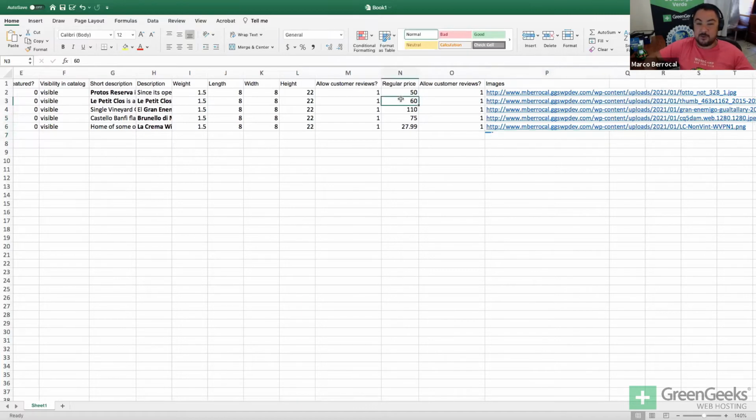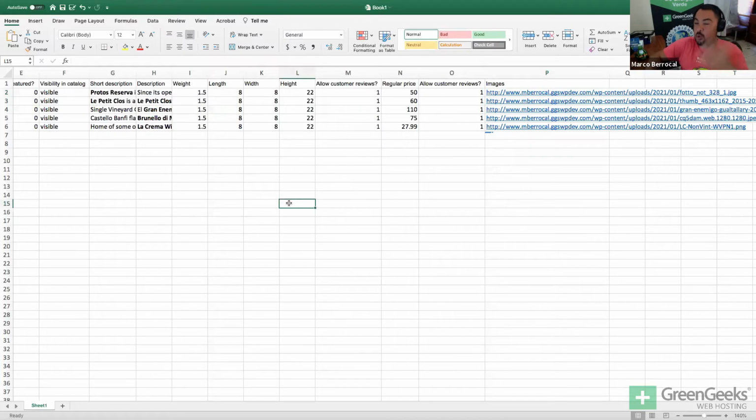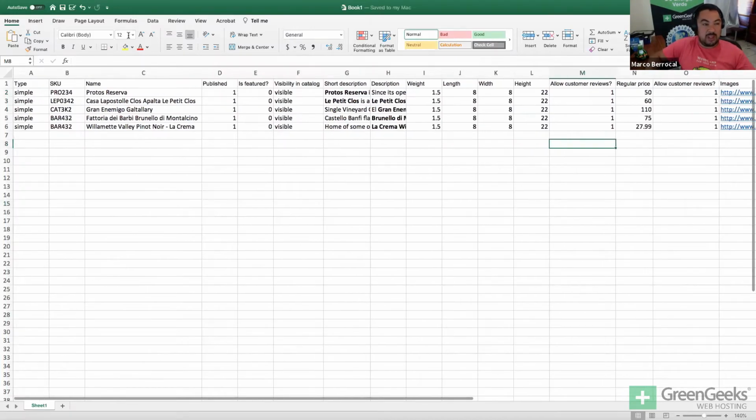Like I said, if you select multiple images here and you separate them by comma, say for example this, and then you go ahead and add, I don't know, 2. What this is going to do is create a gallery for you. So you can definitely do that. This is useful if you have a lot of products and you don't want to be manually adding them one by one. So once I'm ready, I'm going to hit save.